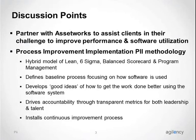So the methodology that I use is really a hybrid model of Lean, Six Sigma, Balanced Scorecard, and program management. Some of you probably use some of these methodologies already. So you know that in the process of deploying this method, we define baseline, and we incorporate in that assessment or evaluation how the software is used. And then as we develop the understanding, or I use the term architecture, of what the baseline looks like, we identify some of those good ideas of how to get the work done better using the software.